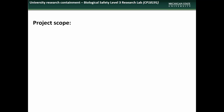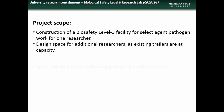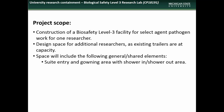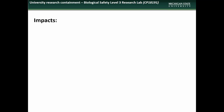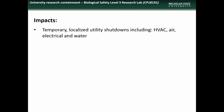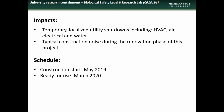The scope of the project will involve construction of a biosafety Level 3 facility for select agent pathogen work for one researcher, and design of space for additional researchers to include suite entry and gowning area with a shower in and shower out area, a shared autoclave location, a shared animal holding room, and 3 research labs. Impacts to facility occupants will include temporary utility shutdowns and construction noise. The project is scheduled to begin this May, with completion by March of next year.